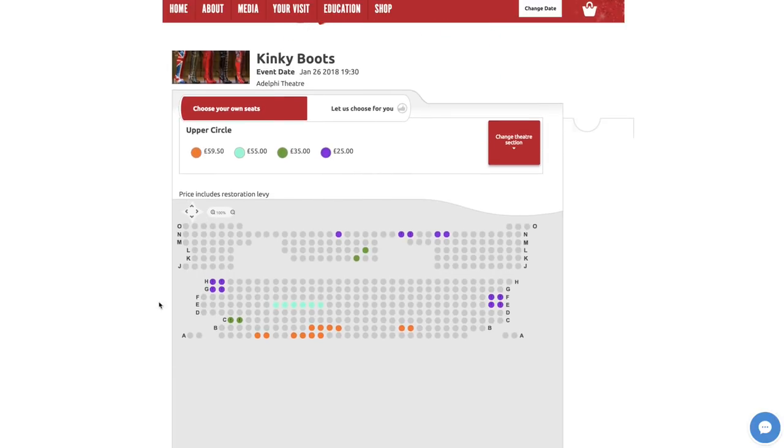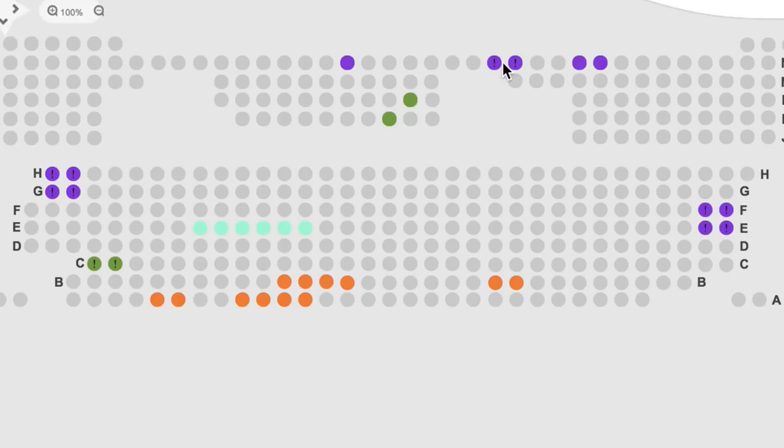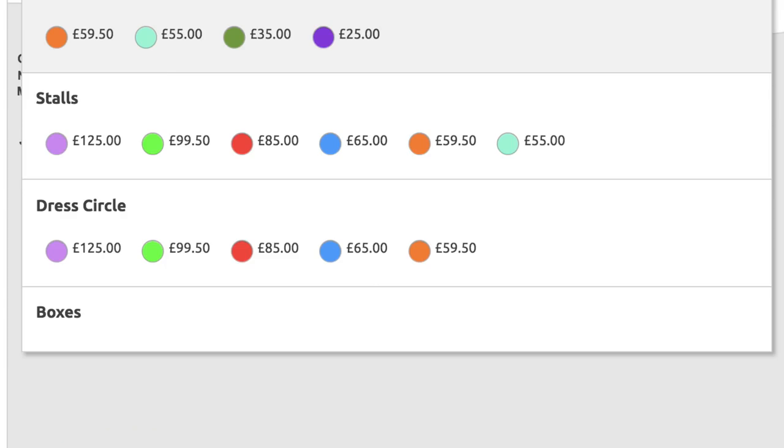Some of them are restricted view, they'll have an exclamation point, and that's because of safety rails. And then you can see the ones that are just purple are clear view. So I was sat in N24, which is next to the restricted view purple ones, but I had a clear view. The prices then go up the further forward you go, and the same the lower down in the theatre you go, the pricier the seats get.